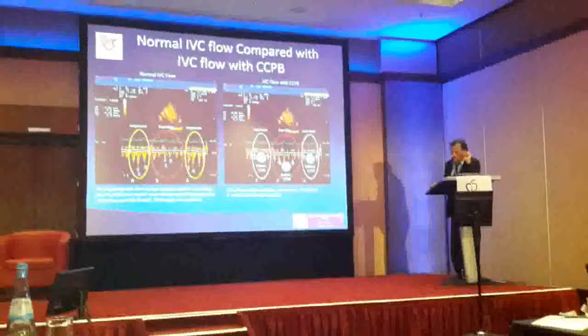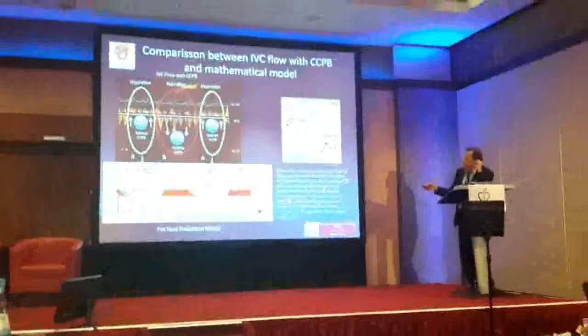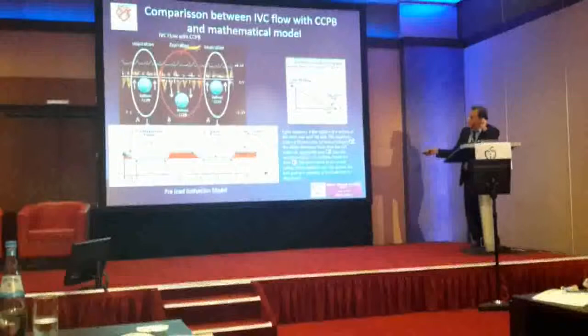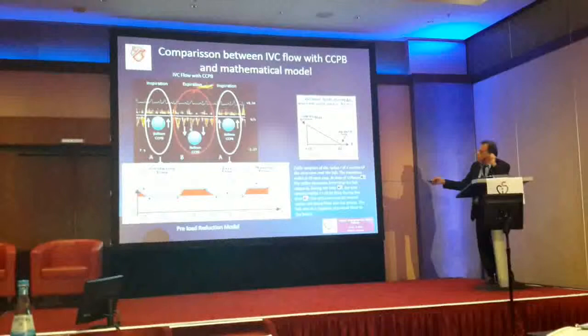Here we have the counterpulsation balloon and the flow, comparing with the preload reduction model. You can see during inspiration corresponds to this phase of the model, no flow is present. Then during expiration, this is the flow, and then again inspiration, no flow is present.